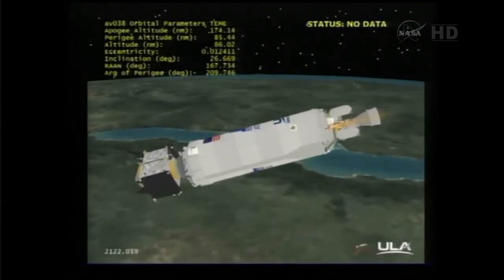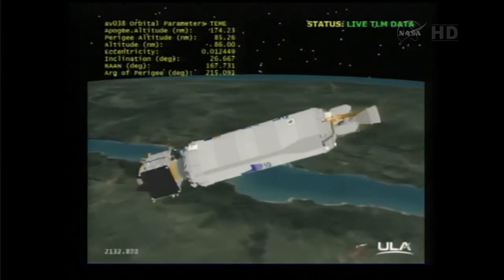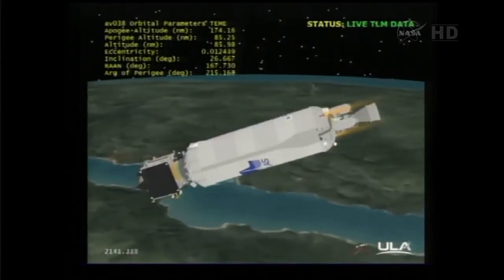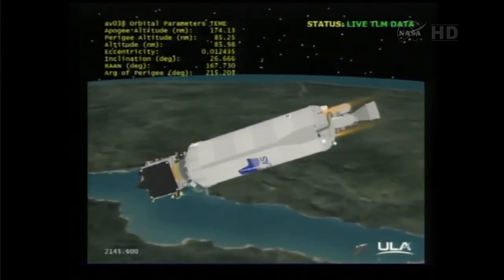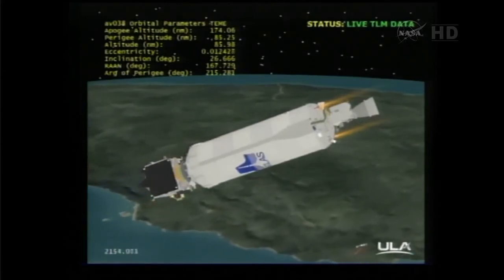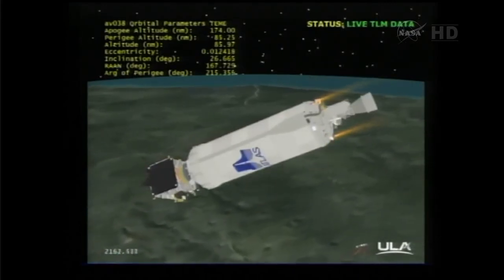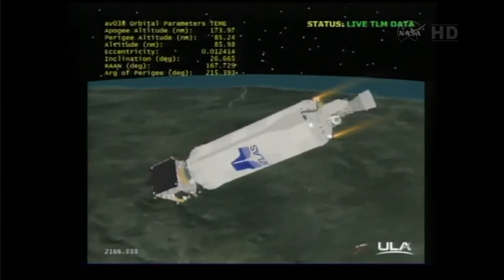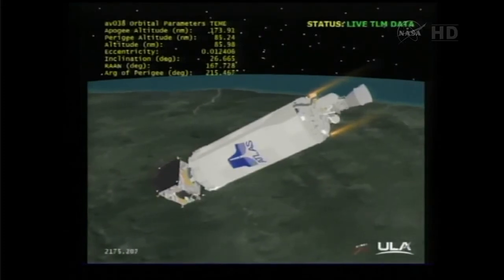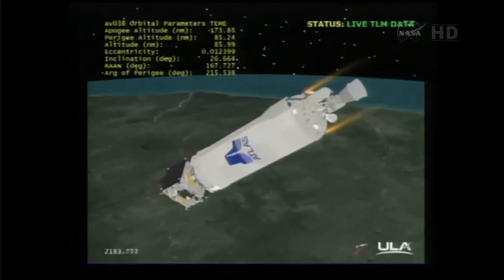And we're now in the process of turning to our MES-2 attitude. Vehicle sequence continues to be executed nominally. Seeing some changes in pitch and yaw rates as the vehicle reorients itself. Roll rate continues at our PTC roll rate. Just passed through 36 minutes in the mission. Everything continues to look good. We're now 5 minutes to MES-2.